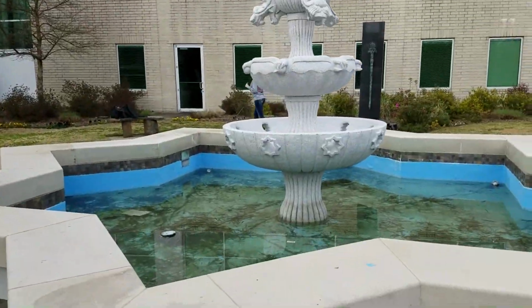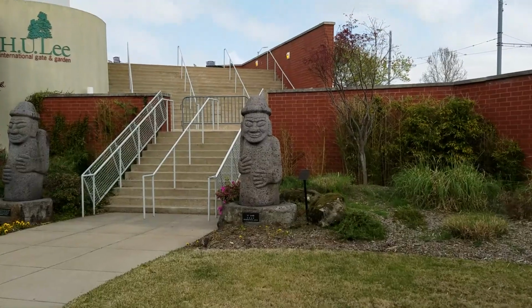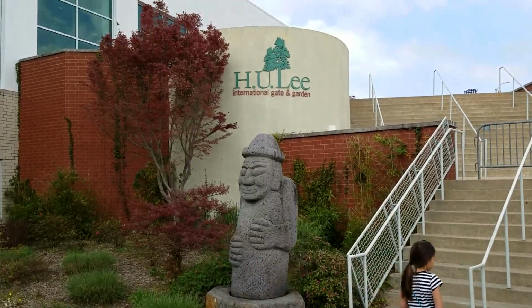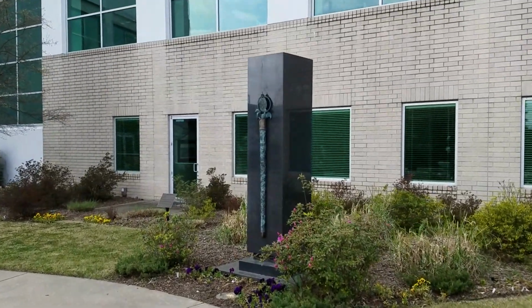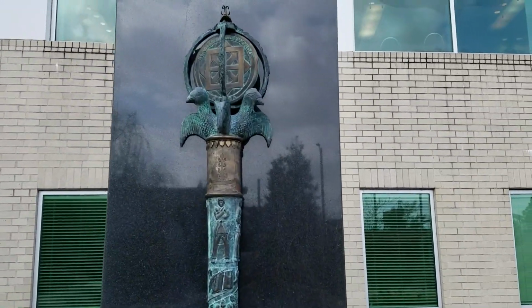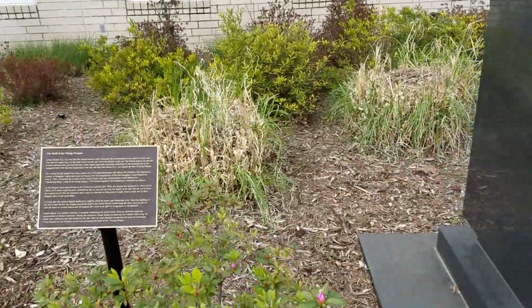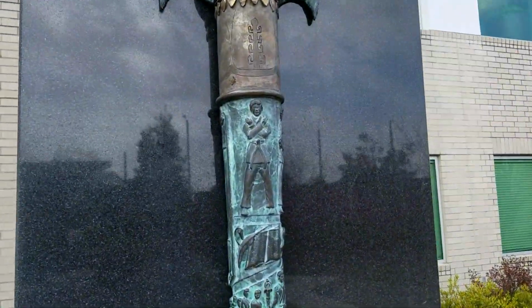Haven't seen anything like this, and they have this little fountain there. And these guys right here. Pretty neat. Nice tribute to a guy that brought martial arts to the area. Almost looks like it turns up there, doesn't it? It does. The staff of the Flying Dragon, it says. You can see all kinds of detail in there. Little guys doing different things in martial arts, going all the way down.